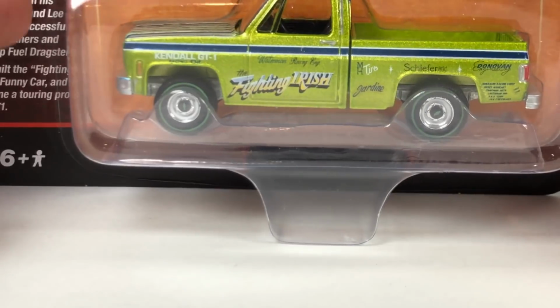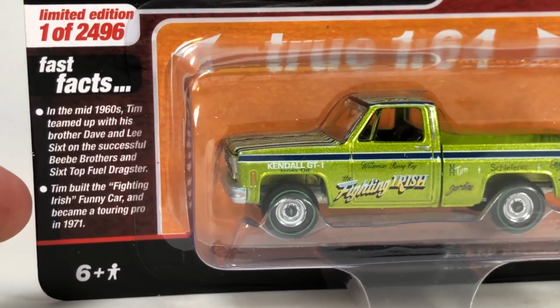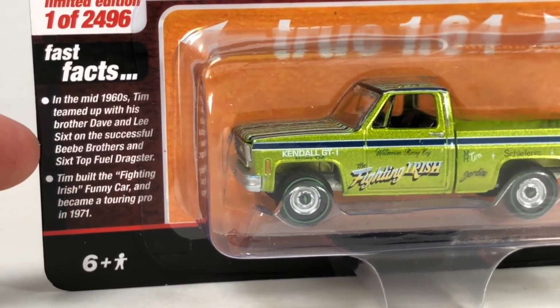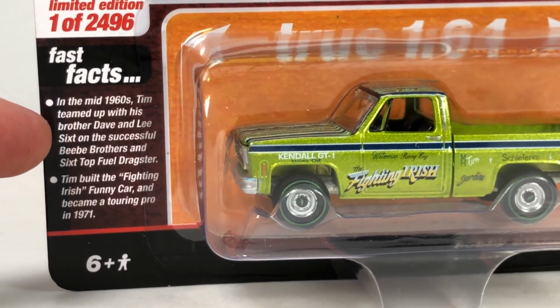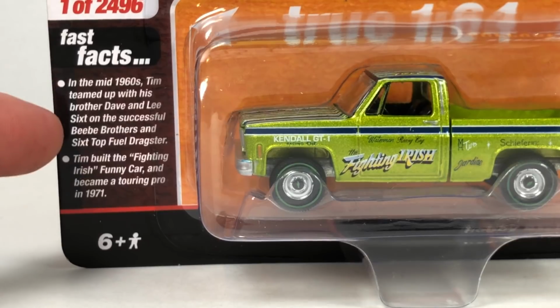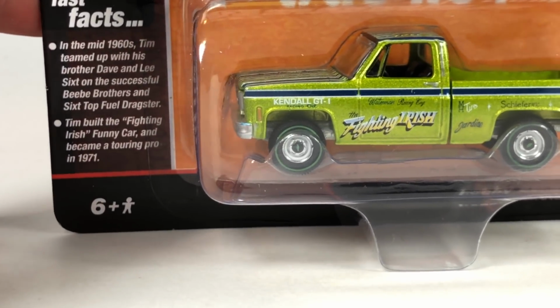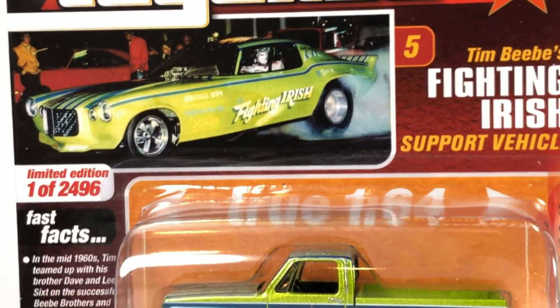Let's do the Fightin' Irish. This thing is cool. Here's your fast facts. Go ahead and read that. Sixth. Is that supposed to be sixth? On the successful BB Brothers in sixth. What does that mean? What is sixth? Tim built the Fighting Irish funny car and became a touring pro in 1971. That's a pretty cool car.